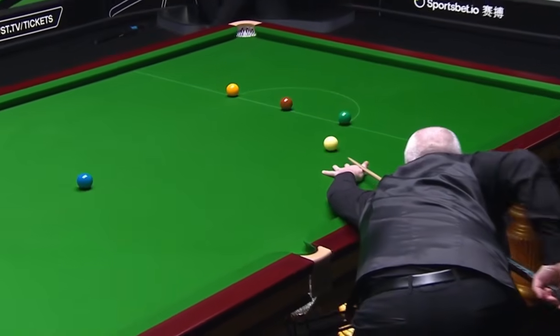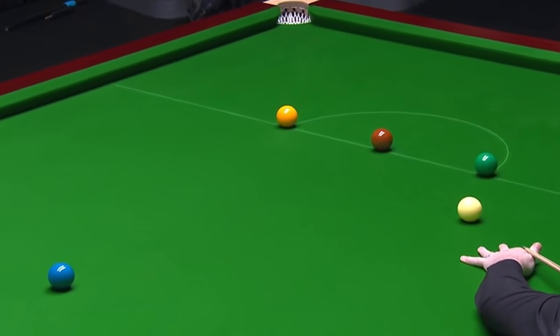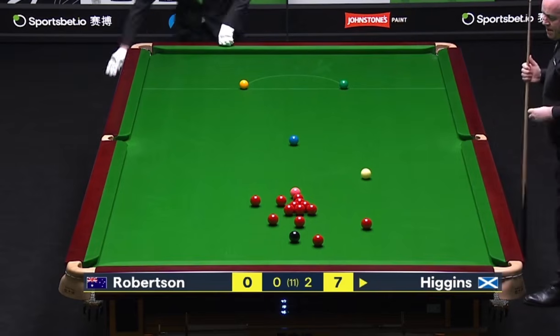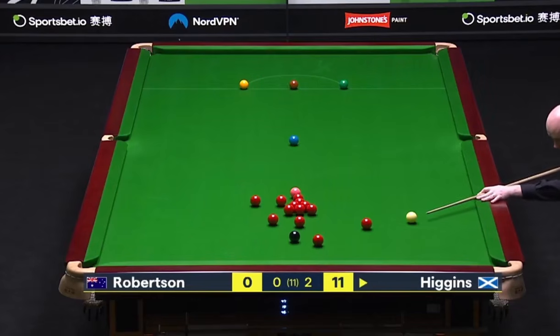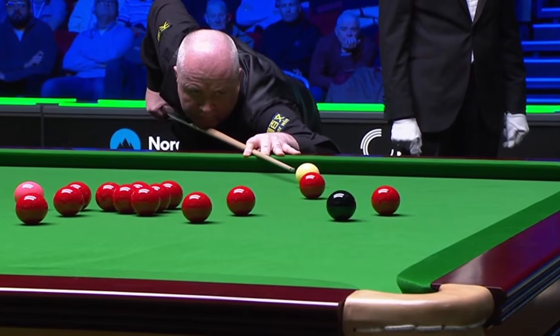Brown ball. That was a clever way of playing it, how he executed the shot, and if this one drops, he should be off and running.